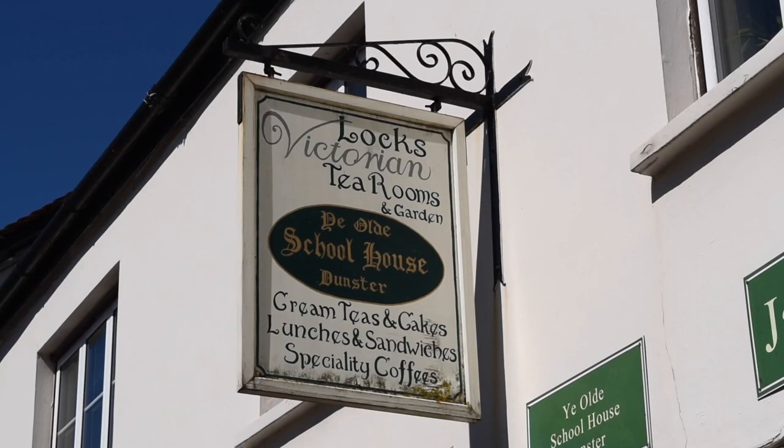We've just come along Dunster High Street and we're going to check inside here and try and grab some lunch. A little bit late, but still, late lunch is better than no lunch.